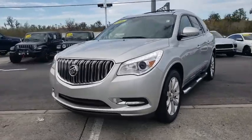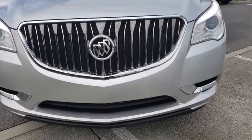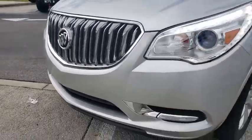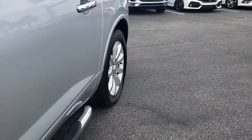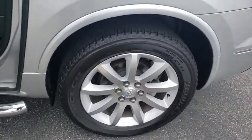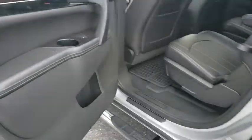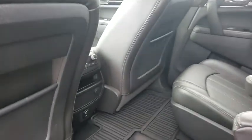Power liftgate, navigation system, backup camera, lane departure warning, power passenger seat, steering wheel audio controls, keyless entry, remote engine start, anti-lock braking system, traction control, stability control, Bluetooth, leather wrapped steering wheel, adjustable steering wheel, power steering, cruise control, floor mats, auto dimming rear view mirror, four wheel disc brakes.